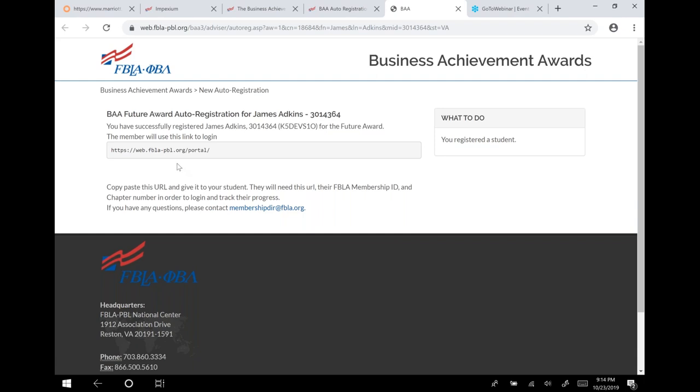This portal is the same one that shows up on the main website that I already showed you. But to start with, copy and paste this URL and give this to your student. They're going to need their membership ID, which it gives right here. And right here, the 301-4364. And over to the right, it should have your chapter number.